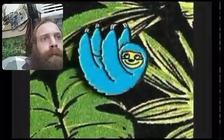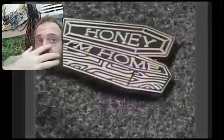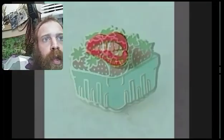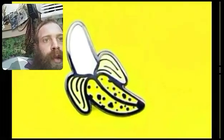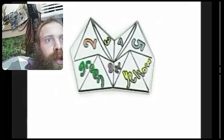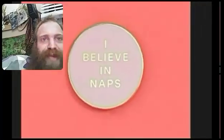Record player. Pink sloth. Dinosaurs. Past achievements, I guess. Past murders. I don't know. Home is said a lot, representing death, like the home beyond Earth. A box of strawberries. Cactus. Sloth. Fortune again. One more page, meaning like a text.